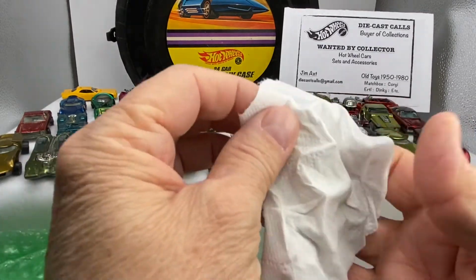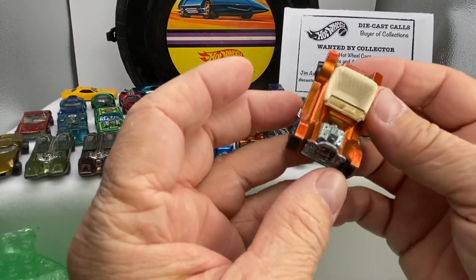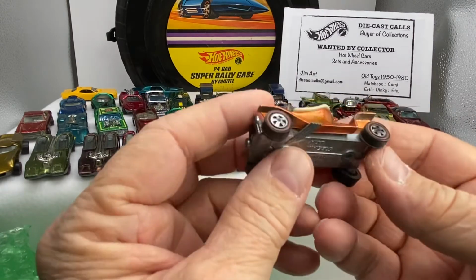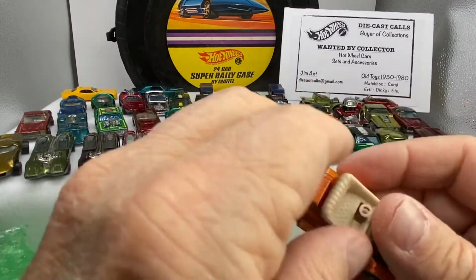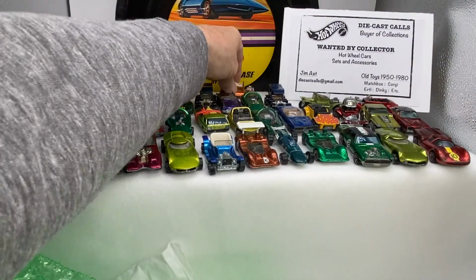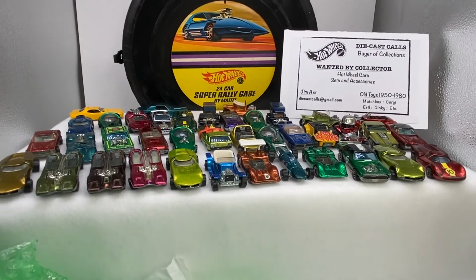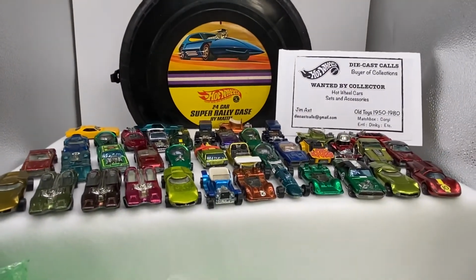And last but not least, our last car of the evening is a nice little orange hot heap US, and with a front that has some love to it. So there it is. There is the tale of the tape, so to speak. All the cars of this box opening.